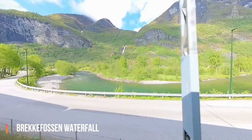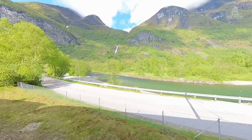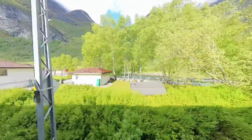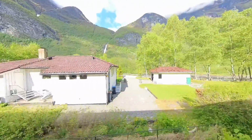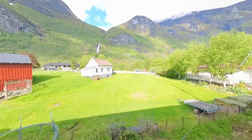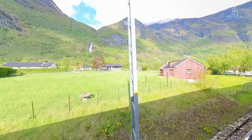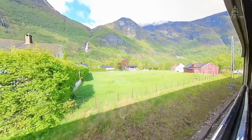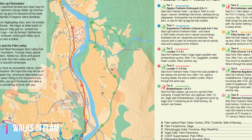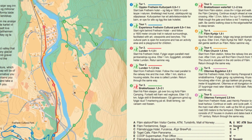You might want to take a hike up to the Brekkefossen waterfall, but leave between 2 and 3 hours for this 5.5 kilometre round trip. And don't let the gentle incline during the first couple of kilometres deceive you, but the view at the lookout point is completely worth the effort. Sturdy walking shoes are recommended for this one, and I've popped a link of the walking route in my blog post. There are also plenty of other less strenuous walks around Flam village, and a link to all the walking maps is available in my blog post.